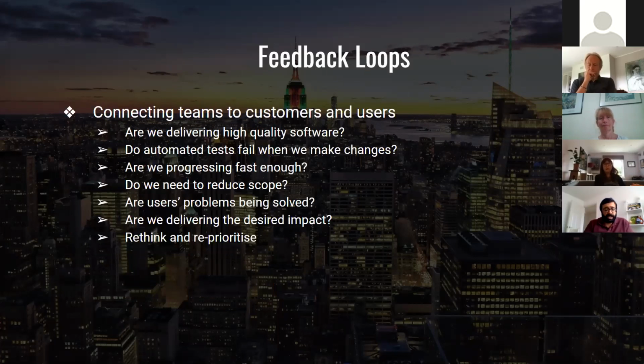So feedback is always a key thing. If we want to enable our teams to be connected and to deliver value, how do we do that? Part of this process is keeping teams in the loop. So keeping them connected to our customers and users, and understand if their needs are being met, and understanding their pain points. So questions: are we delivering high quality software?